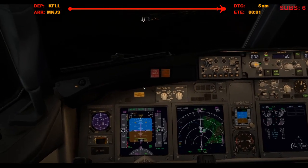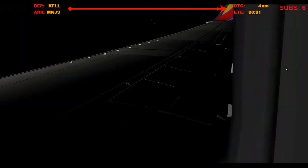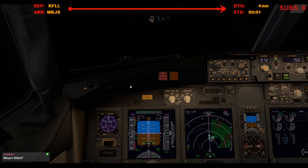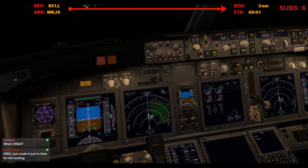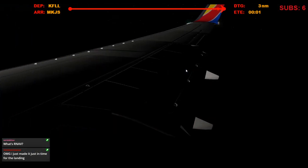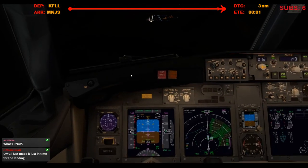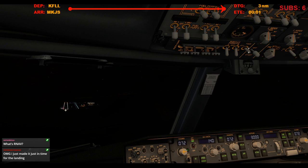Gear down. Flaps 15. What's RNAV? 1,000 feet stabilized. It's just area navigation. Flap speed 40, final approach speed, and flaps 30. Perfect timing, man. Alright, speed brakes armed. Autobrakes 2, flaps 30. Green light, gear down 3. Green landing lights are on. Cabin's notified. We're cleared to land.